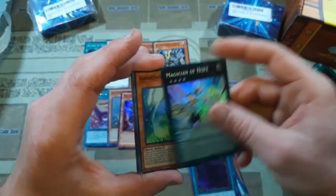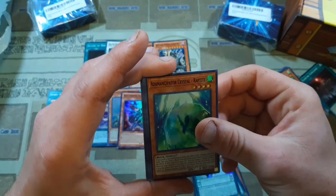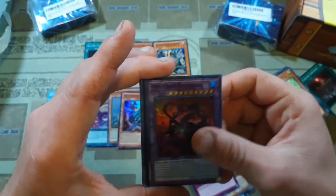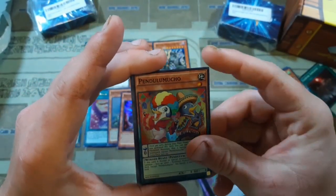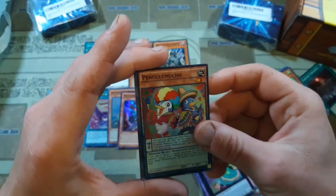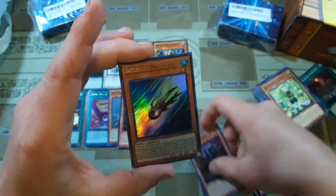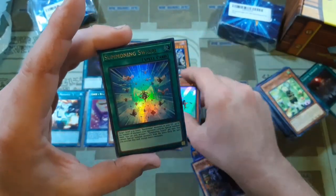It's really cool. A second Magician of Hope, so that's a duplicate. That's kind of not a good thing to get. We have an Adamantipator Crystal Raptite, Phoenix Wing Blast, Mutant Synthesis. Cool card to pick up. Sylvan Princess Sprite. Pendulum Mucho. This is, well, maybe not PC, but okay. We have a Spiral Sleeper, a Battle Wasp, Dart the Hunter, and another Battle Wasp.